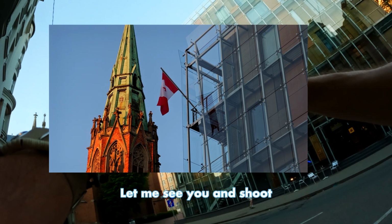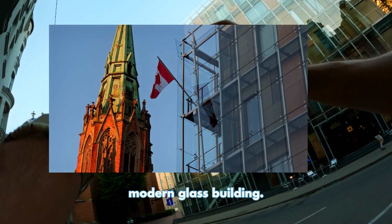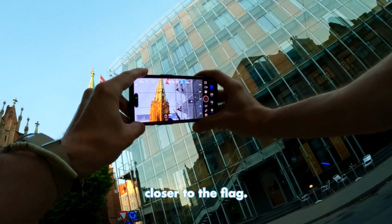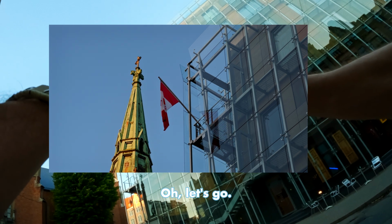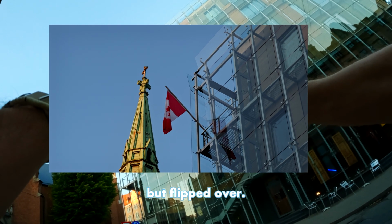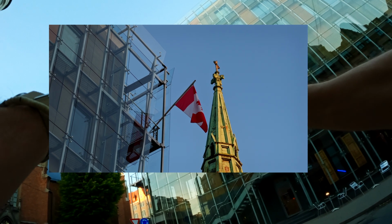Let me see you and shoot over this historical building with the mix of modern glass building. Okay, let me do it again. I made a few steps closer to the flag. Well, it's not flattering again, and that's a very bad sign. Oh, let's go. And I can see that it's backside, not upside down, but flipped over. So maybe I will have to flip my image so that the flag reads from left to right, if you understand what I mean.